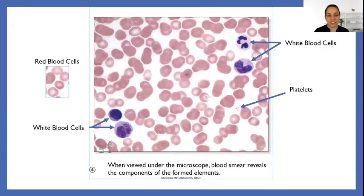This picture is of a light microscope at 640 times magnification. On here, we're able to see these round pink shapes. Those are all red blood cells. The purple ones are white blood cells.